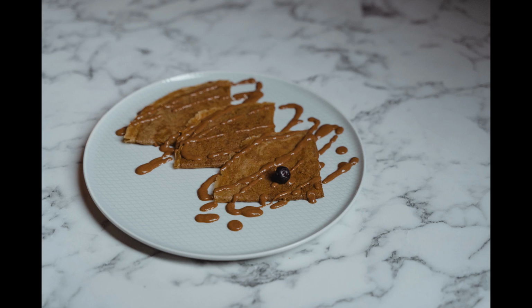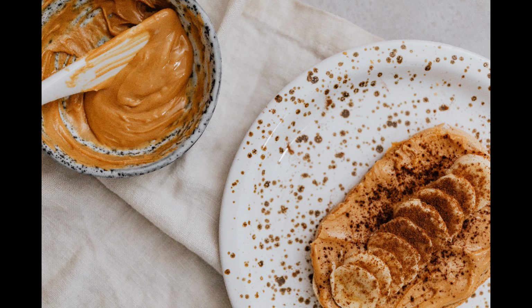These fats are broken down into fatty acids, which can be used by cells as a source of energy. Protein. While peanut butter is not a significant source of protein, it does contain some protein, which can be used by the body for energy. Protein can also help to preserve lean muscle mass, which is important for overall health and fitness.